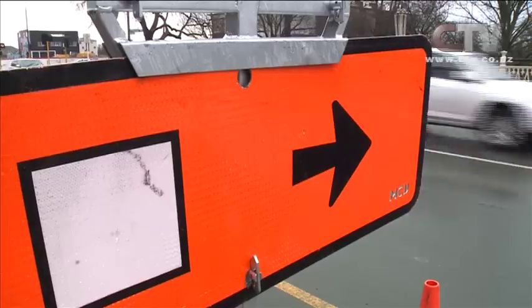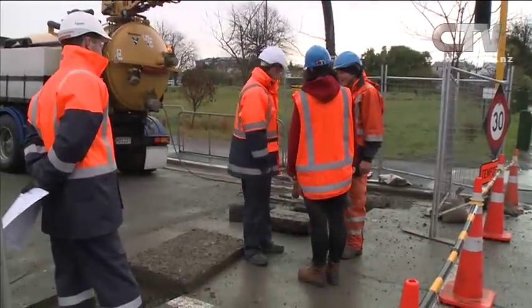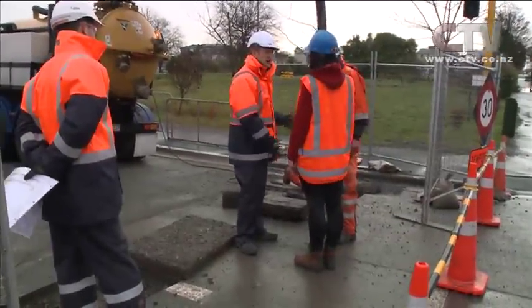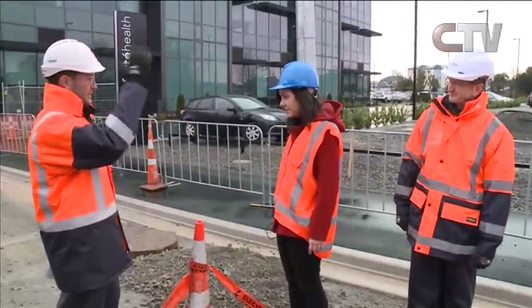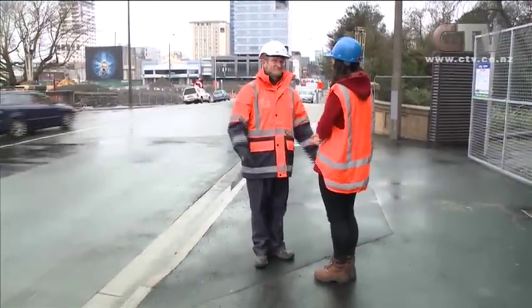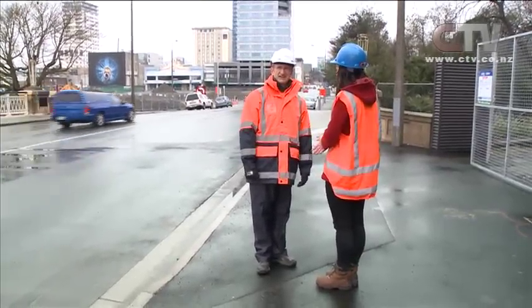Pavements are cracked, access to roads change almost every day, and people in bright orange almost outnumber the cars travelling along the city's streets. CTV News walked around the central city with Duncan Gibb, the general manager of the Stronger Christchurch Infrastructure Rebuild Team, otherwise known as the man overseeing Christchurch's largest infrastructure project in the city's history.